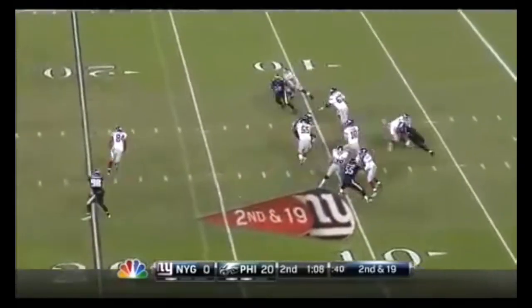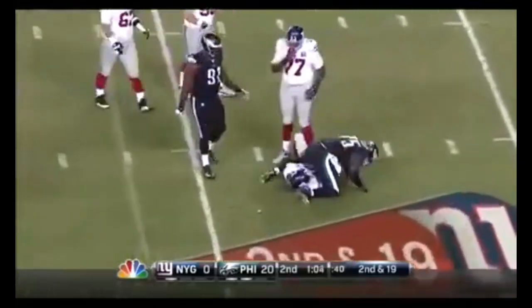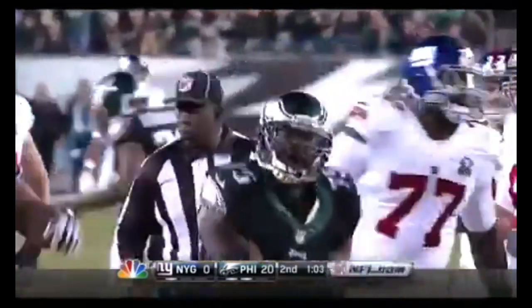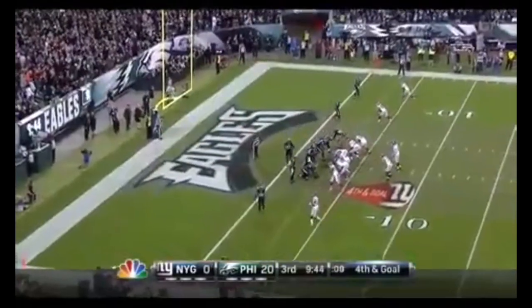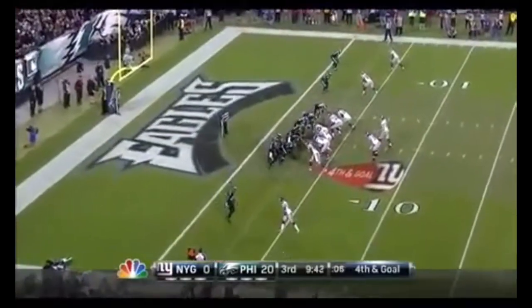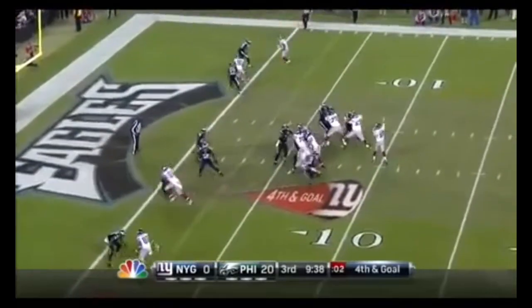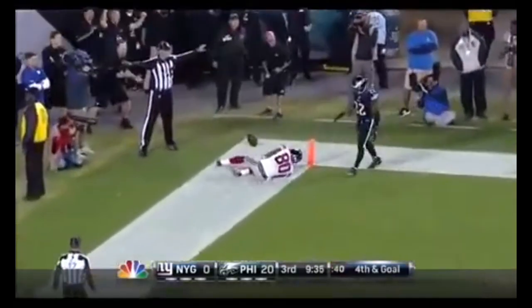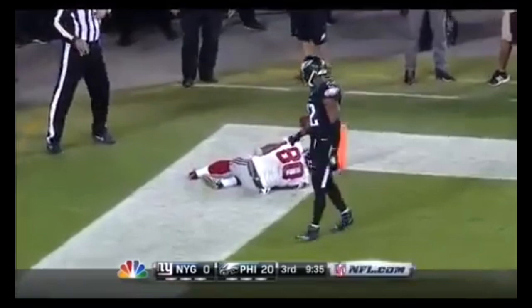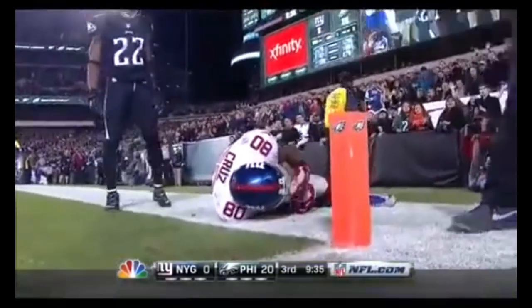And Manning stepping up, under pressure, whacked from behind. All he can do to hold on to the ball is Vinnie Curry. That's his 2nd sack. 4th down and goal from the 3. Eli throwing, and it is batted away at the end. Victor Cruz could not hang on. Brandon Boykins there, and Cruz grasping the right knee.